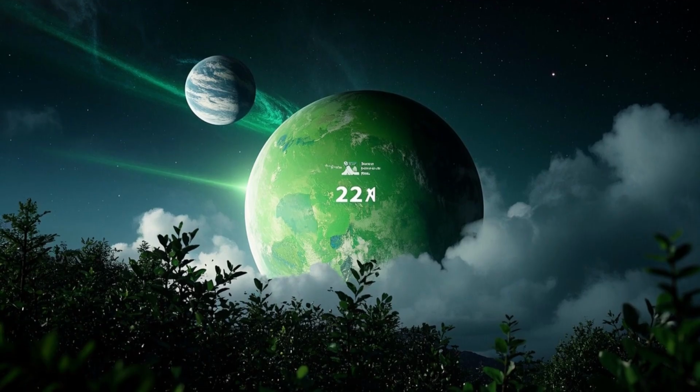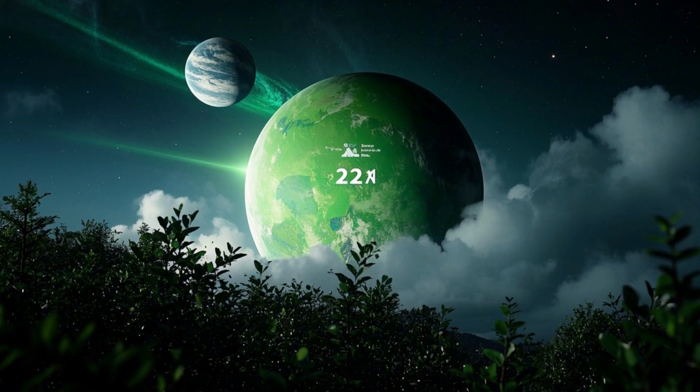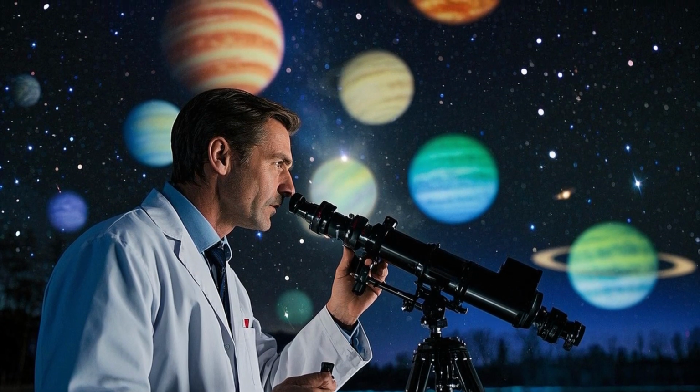Kepler-22b, one of the most famous early finds, remains a target for study due to its location in the habitable zone. New planets are being discovered every year, often revealing entirely new types of worlds we never imagined before.